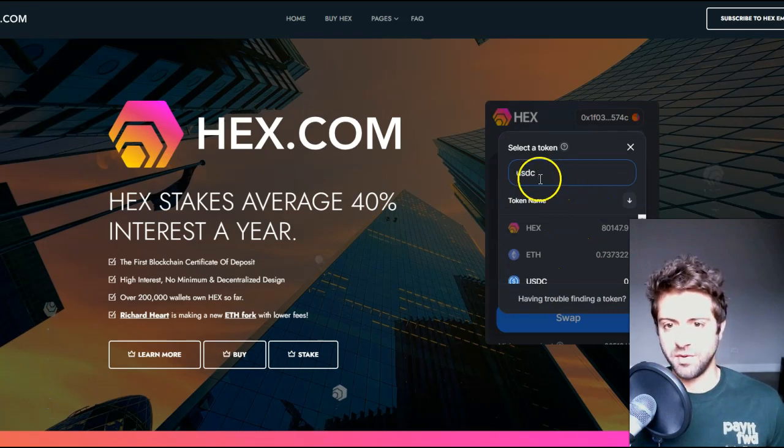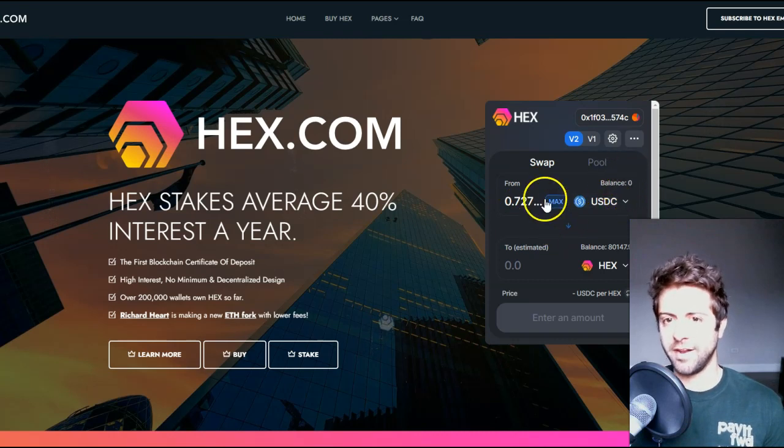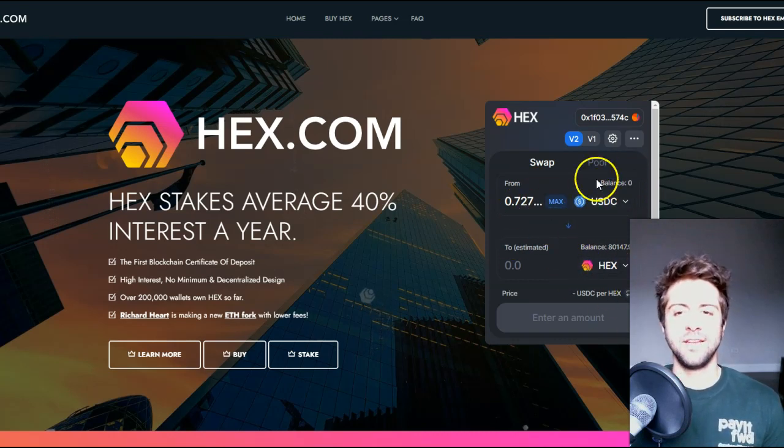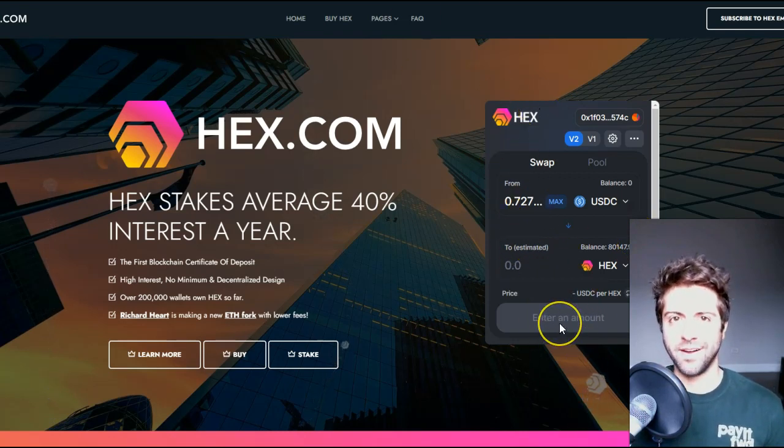So if you ever wanted to switch to USDC, just look that up in the table there. And I don't have any USDC right now, but that's actually a more efficient way to buy HEX: just sending your USDC directly into MetaMask and going to hex.com and clicking buy right there.